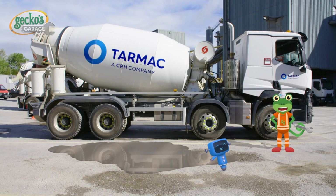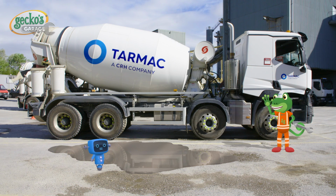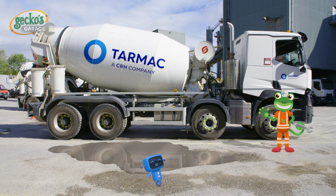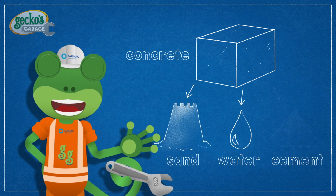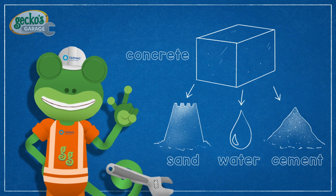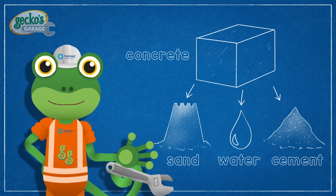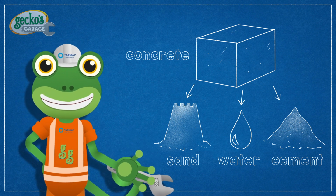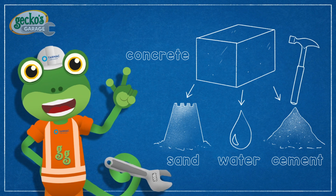These big trucks are perfect for carrying and delivering a material called concrete. There's some wet concrete on the floor there. Watch out, Blue Mechanical! But what is concrete? Concrete is a mix of sand, water and cement. Cement's a bit like glue. Something amazing happens when you mix these three things together. They become concrete. And when it's dry, it's as hard as rock.